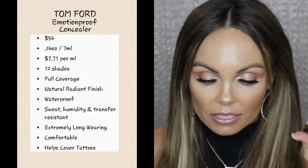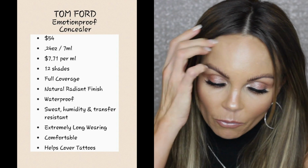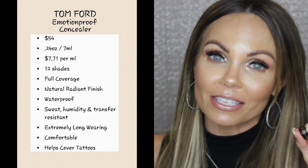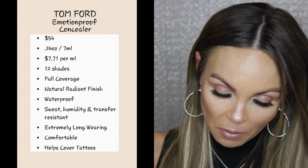So the Tom Ford concealer is $54 for 7 mils, which means it is $7.71 per milliliter. It is a very expensive concealer. It's the most expensive concealer I have. I've never spent that much on a concealer. It has 12 shades, claims to be full coverage. It is a natural radiant finish. It claims to be waterproof, sweat, humidity, and transfer resistant. It doesn't claim to be 24-hour wear, but it just claims to be extremely long wearing, whatever that means. It is supposed to be comfortable, and it also can help cover tattoos.